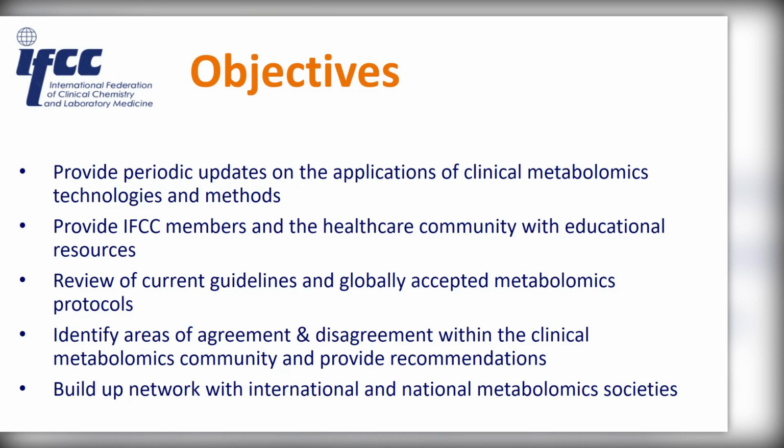One of them is to provide periodic updates on the application of clinical metabolomics, about the technology, about the methods. So we're trying to monitor different applications and even invite occasionally external researcher or entrepreneur to our meetings. We're always very interested to hear about new technologies and assays. Also, we want to provide IFCC members and the healthcare community with educational resources like this webinar today.